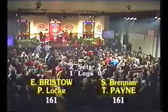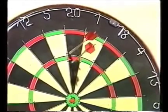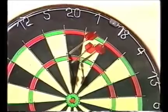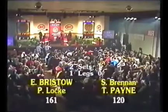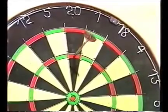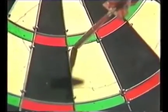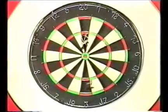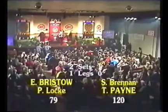Scores are level despite that maximum opening from the American. Just whittled his way back in here, but Payne still has the throw. 41 scored. Eric requires 161. And Bristow will go for this 161. Treble 17, his next target. 84 going. 82 scored. Tony requires 120.